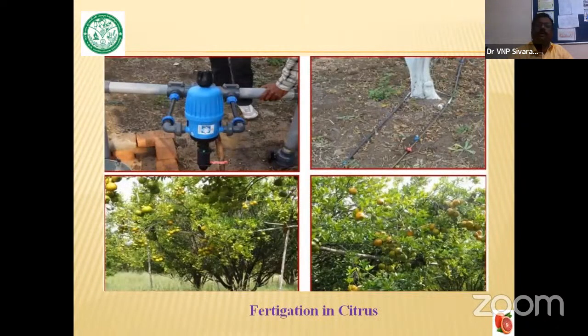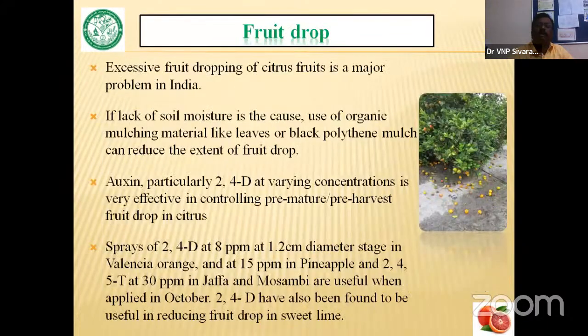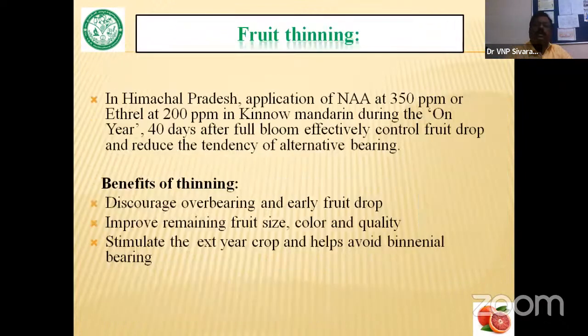So these are all the components of drip irrigation. Fruit drop is another serious problem. Just now my previous speaker has explained a lot. By following good agricultural practices, we can prevent that also. Fruit thinning. This fruit thinning is a usual practice one should follow to avoid overbearing of the fruit. The overbearing is very much dangerous in citrus. It will eat away the entire resources, carbohydrate reserves in the plant body.